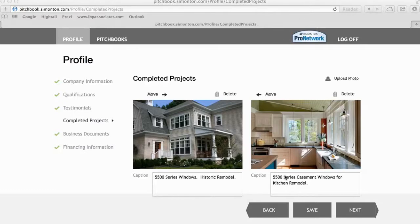I've put a caption for each of them. I would recommend you putting a handful, 3 or 4 or 5 different pictures in there. And again, make sure you put a caption for each of them.